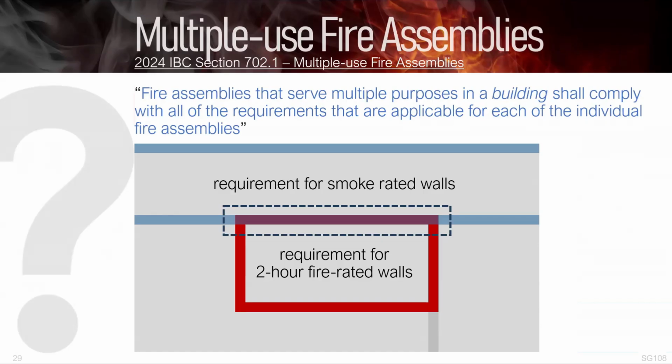Now, if we're scratching our heads thinking, wow, this isn't good, this is going to cause me all kinds of problems, it really doesn't very often. The only time it really causes difficulty, and it's minor difficulty, is when you have an opening through that wall. We know an opening through that wall has to conform with the requirements for an opening in a 2-hour wall. Commonly, that's going to be a 90-minute door, and it's also going to have an S label. So not a big mountain to climb, but it is important to understand that that is a combined requirement because of the section for multiple use fire assemblies.